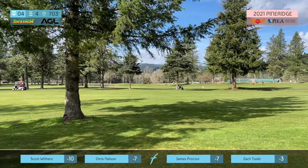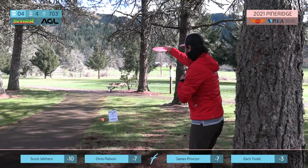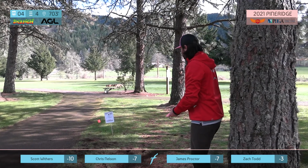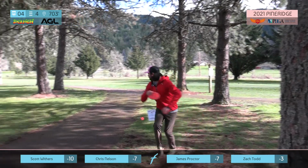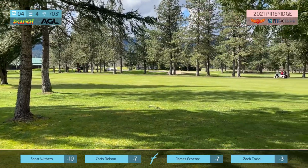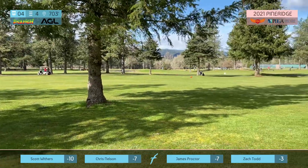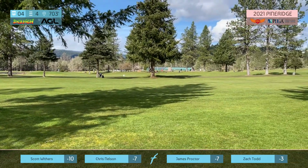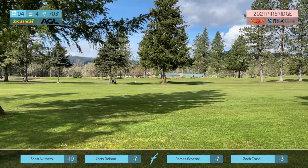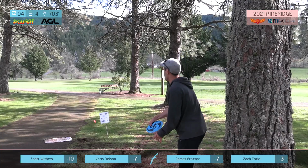And he's safe and out in the open. I like the design of this hole. Kind of tied off the tee, and then into wide open fairway. That's a good throw from James. And then the drive in. It's pretty much another drive on a 700-foot hole. Yeah, you're going to have to drive twice.